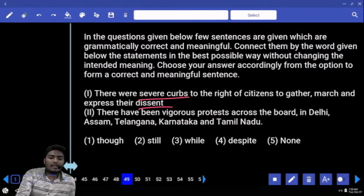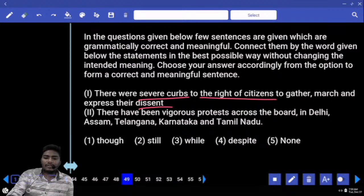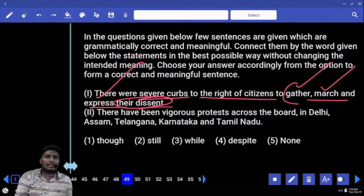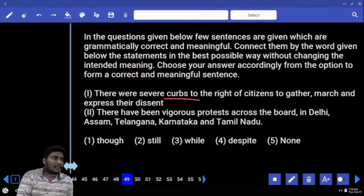There were severe curbs to the right of citizens to gather, march and express. Gather, march and also express their dissent. Dissent in the sense? Disagreement. When you don't agree with something, that is called dissent. Now there were severe curbs. Curbs in the sense agitations to the rights of the citizens. All of them are fighting for the rights of the citizens. So they gathered, marched and also expressed their dissent.